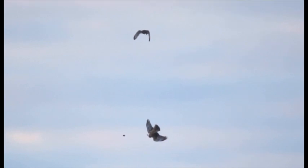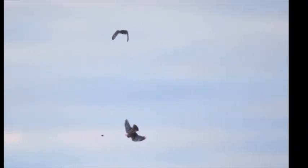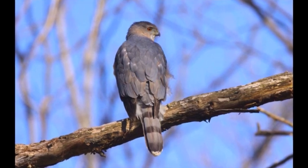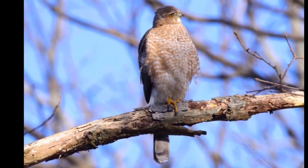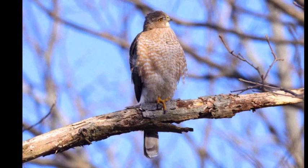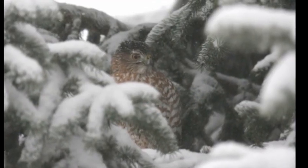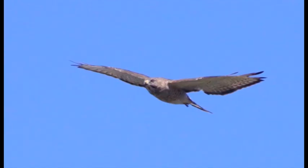You can actually see a lemming flying through the air, which is your rodents basically, and then the northern harrier goes after it. And neither of them got it because I saw them both hunting after it. Then you've got the Cooper's hawk. So you just saw the male, and there's the female Cooper's hawk.